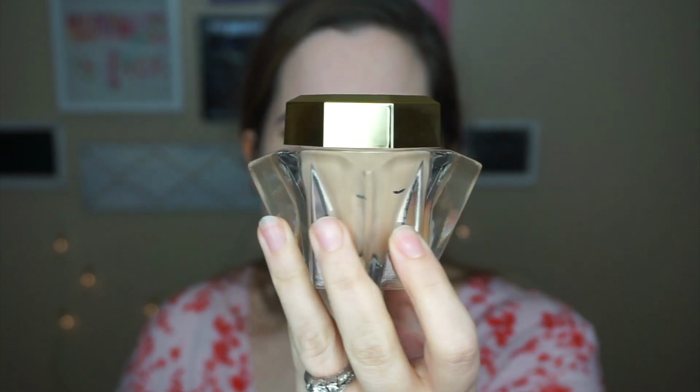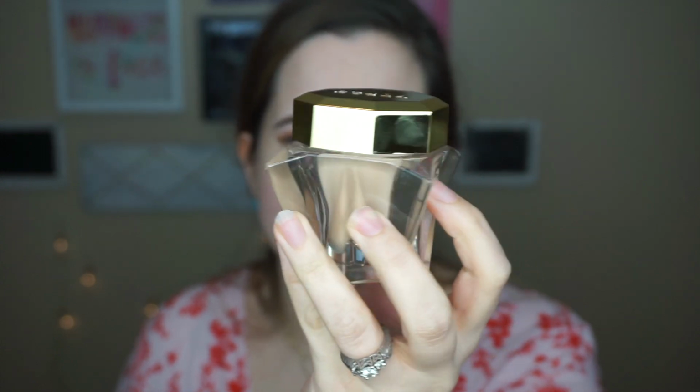You guys, the packaging on this is so beautiful and luxurious. Look at this. Oh my gosh. Tell me that is not the most luxurious, beautiful thing you've ever seen in your entire life. This is something you just want to set out and let everybody see in your beauty room. This is the Stila Lingerie Soufflé Skin Perfecting Color.